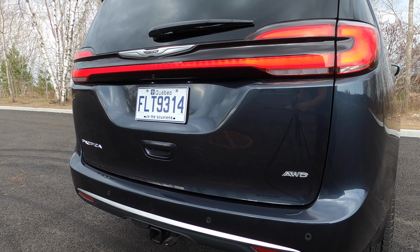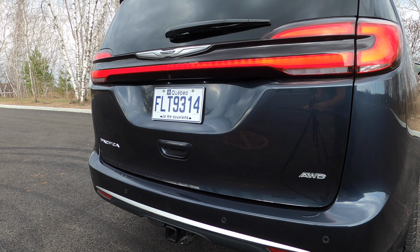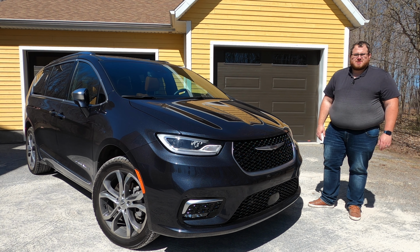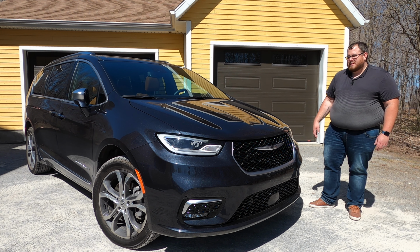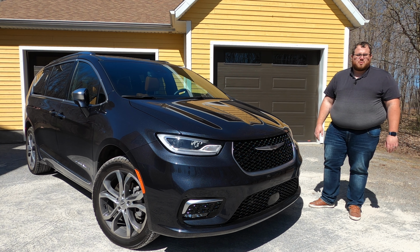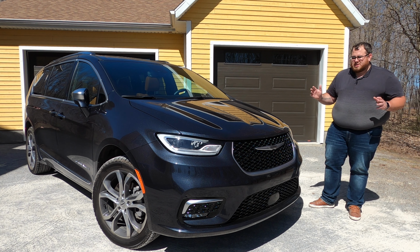The only options are the paint on the outside, as well as the tow package. We do have the towing package on this, which allows you to tow up to 3,600 pounds. It's the only thing you can add. Everything else is included when you get the Pinnacle trim, which is great.